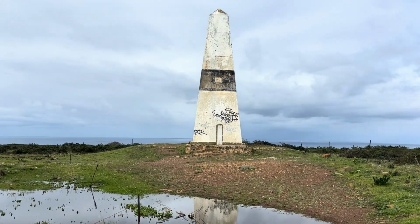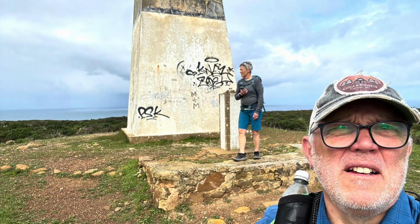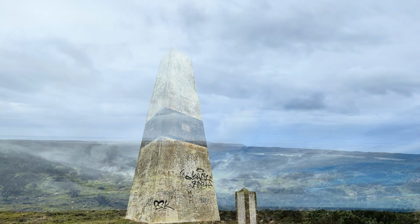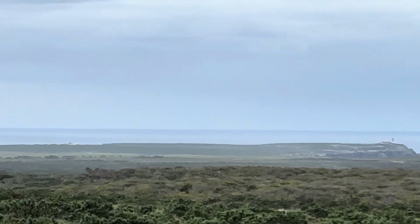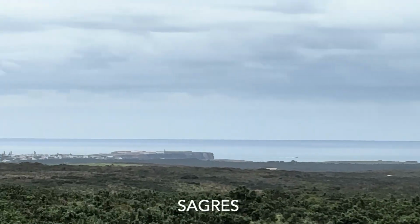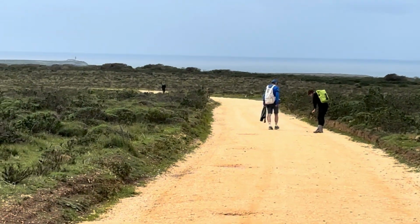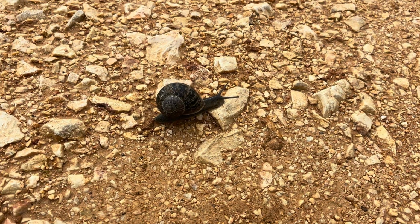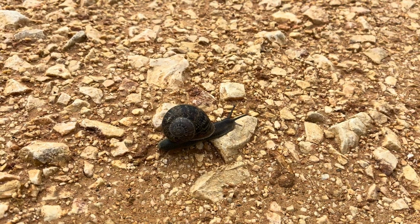Torre de Aspa. So from up here we can see Cabo St Vincent. Have a scroll along the coast. The town of Sagres. This last section is a bit of a highway. A lot of people on it. Finally some wildlife. Slow wildlife.